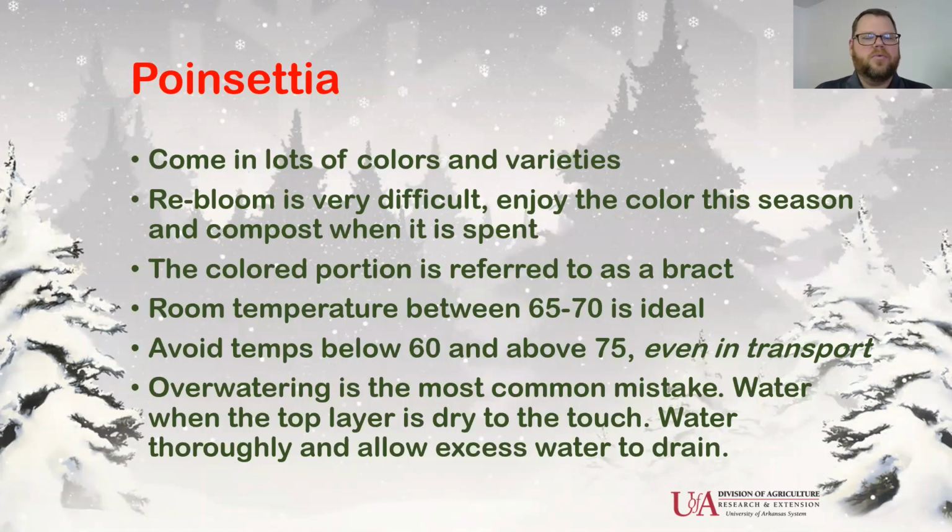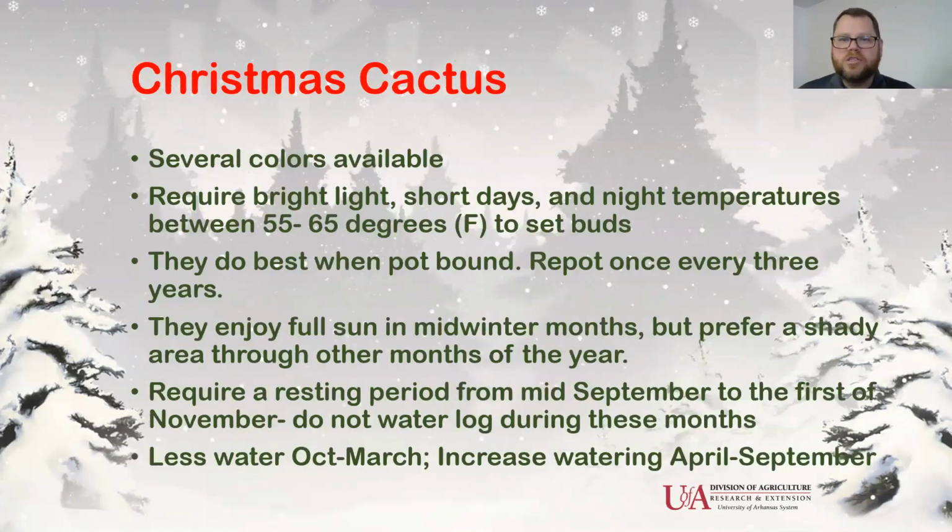So really what we need to do is just touch the soil, whether you're determining whether you should add more water or not. If the top layer is dry, then go ahead and water it thoroughly, let the water run out the bottom, and let it drain completely before you put it back in a decorative basket or wherever you're displaying it, okay? Christmas cactus has become very popular.